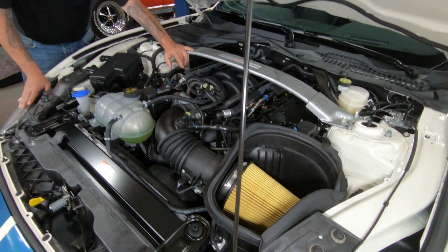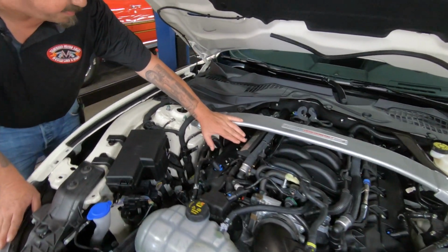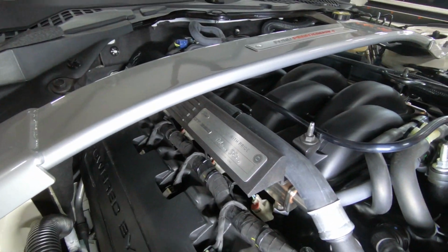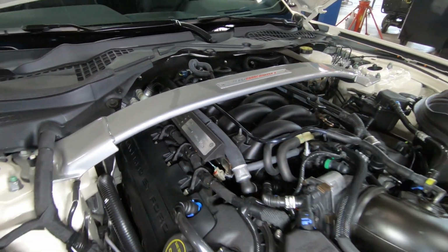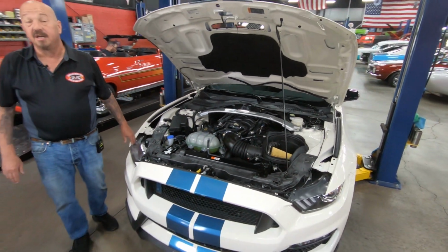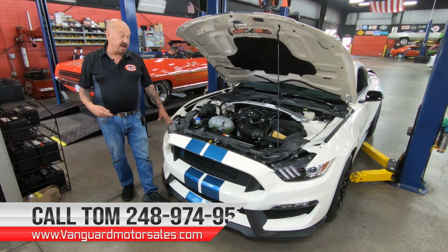I'll let my cameraman catch up to me here. I always get ahead of him. It's got the signature of the guy who built the motor right there. Isn't that sweet? So she's a 5.2, making a whole lot of horsepower. She's rare. She's a rare color.